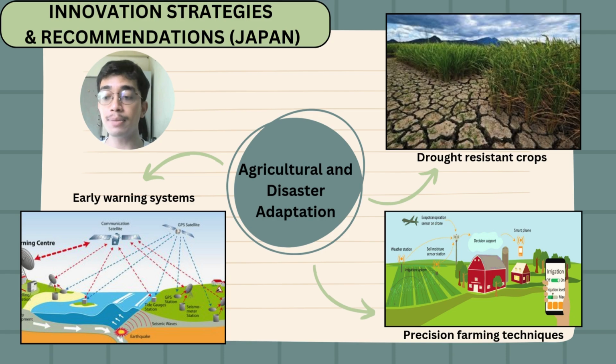Second, precision farming techniques. We can use AI, drones, and satellite imagery to monitor soil moisture, crop health, and weather patterns, enabling precise applications of water, fertilizers, and pesticides. Implementing smart irrigation systems integrated with weather forecasts can also avoid overwatering and conserve resources.